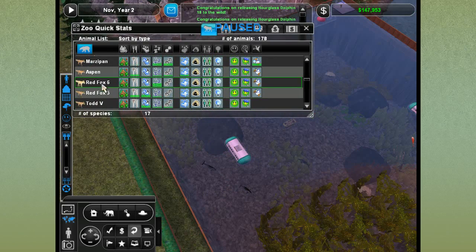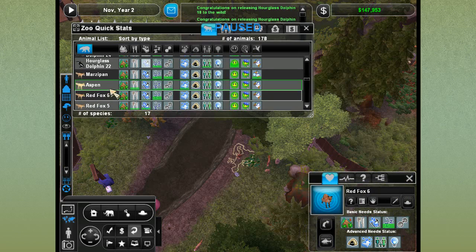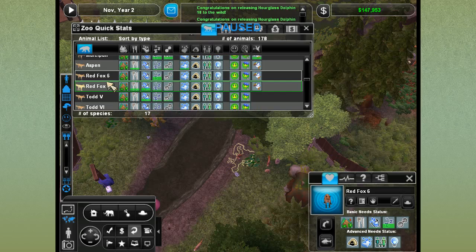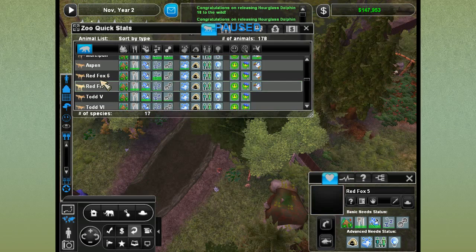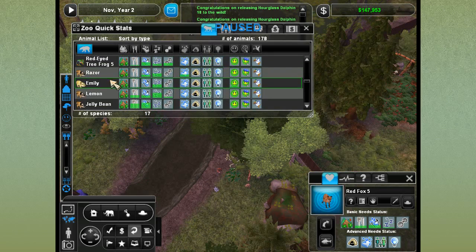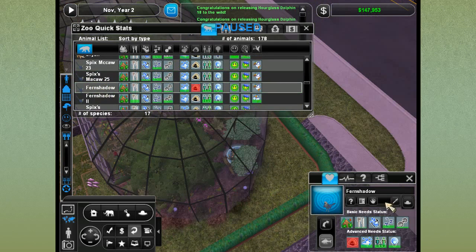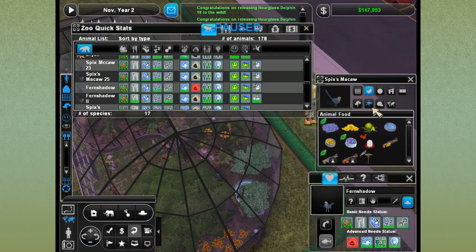The red foxes, let's see, we have Marzipan and Aspen and Todd the 5th and Todd the 7th, or Todd the 6th, I mean, and their siblings. They actually stay in family groups, so I'm okay with leaving everybody in there. The lemmings are doing fine. Fern Shadow, there's Fern Shadow. She wants a little bit of privacy.